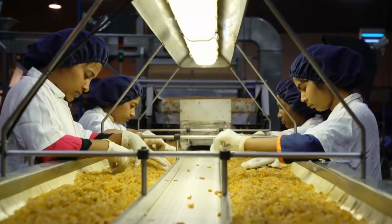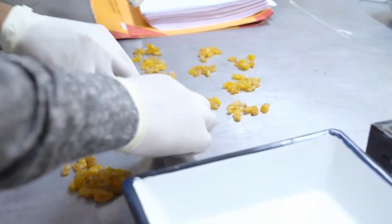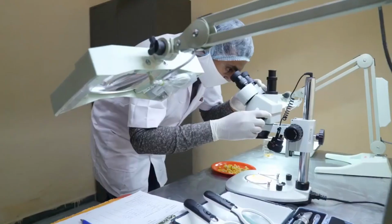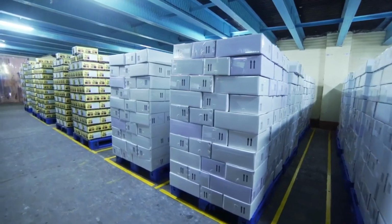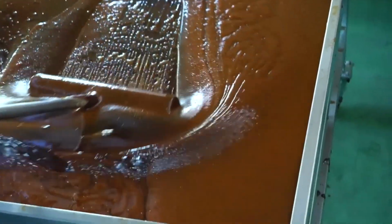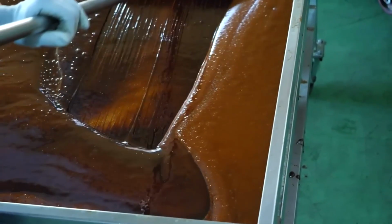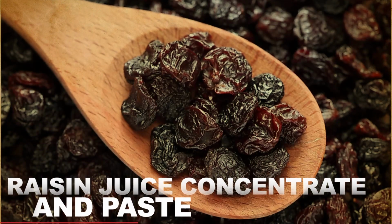Throughout the packaging process, California raisins undergo rigorous inspections by plant quality control technicians and USDA inspectors to ensure they're of the highest quality. Once inspected, they're weighed and packed in various sizes for shipment around the world. A portion of the crop is used to make raisin juice concentrate and raisin paste for use in various food products. Raisin juice concentrate and paste.